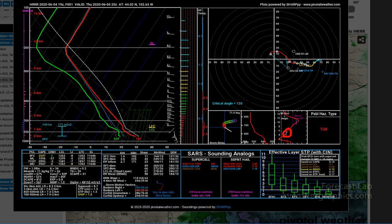The mid-level flow looks pretty decent. It's well above the threshold at about 28 knots, looks like, and good storm-relative inflow, almost 30 knots. So there are some good parameters today.